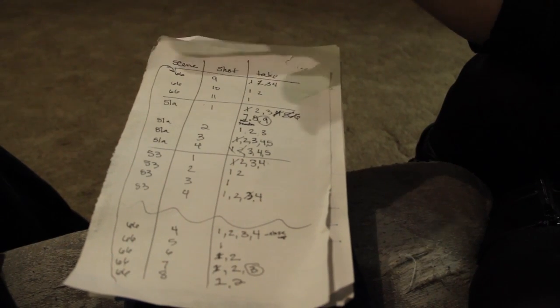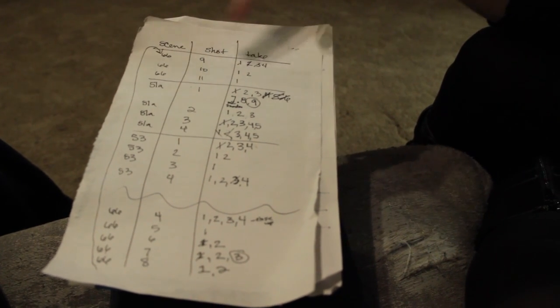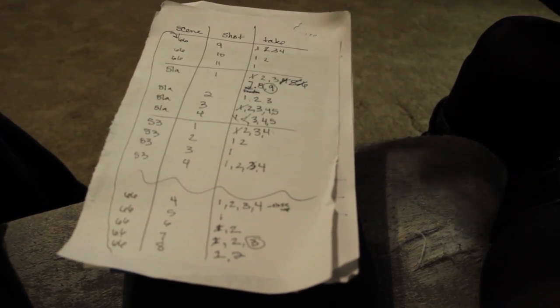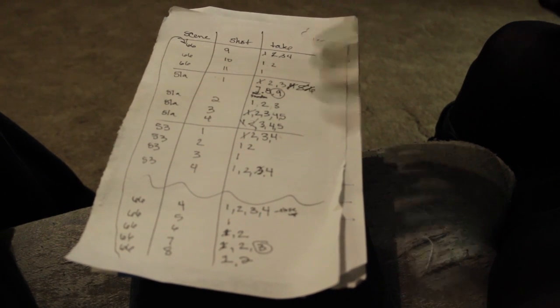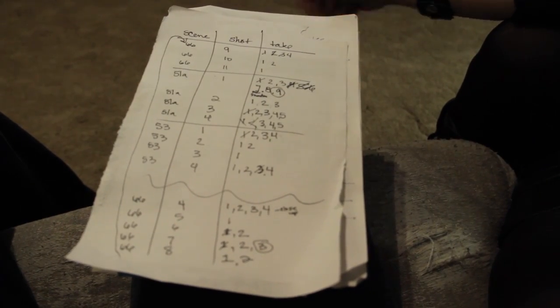So this is just me keeping track of what we were shooting. So scene 66, shot 9, and then these are the takes. In this case, the first 3 takes were flubs, so I just marked them off so they knew they didn't have to review it. In this case, take 9 was a really good version of it, so I circled that so that John knew to try that one first and knew that it was a good take.